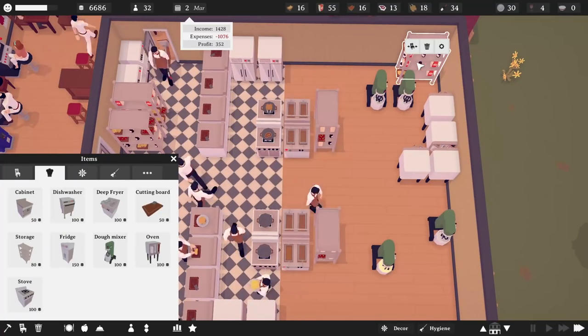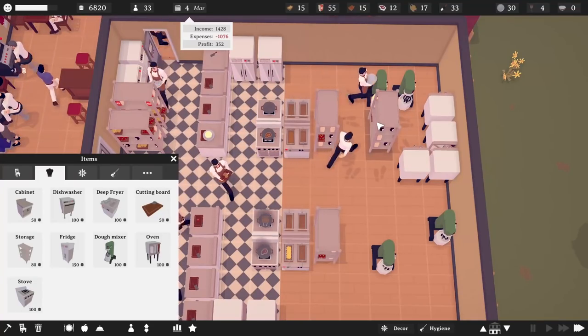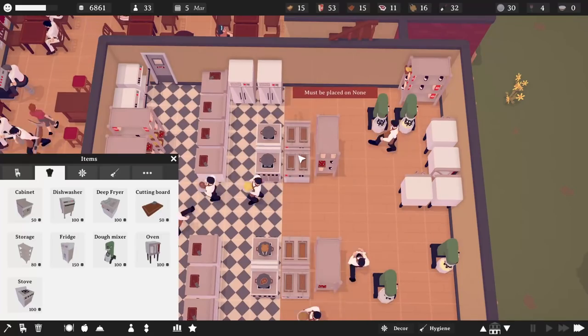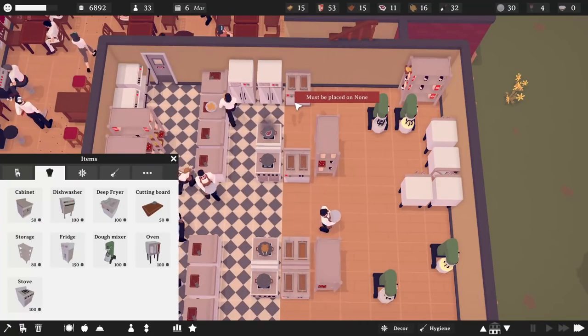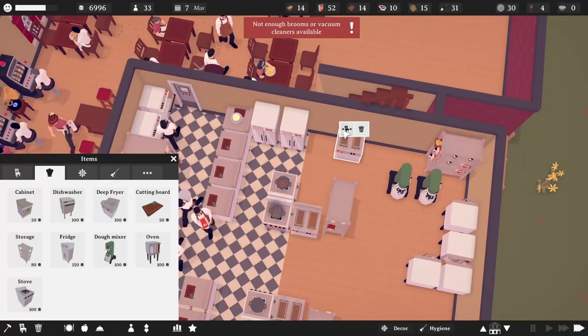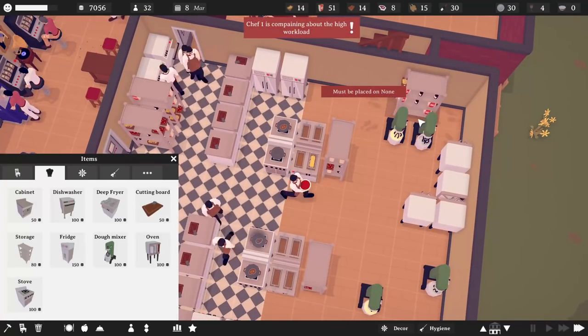Right, just bear with me, because I'm still trying to figure out the walkway. Okay, I got it. So what we'll do is we'll throw the fryers... Must be placed on none? Is there something going on with some of this placement? What seems to be the issue? Can I place you here? Placed on none.